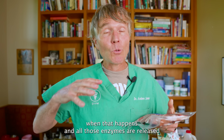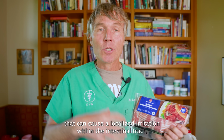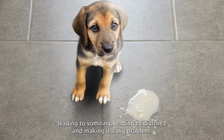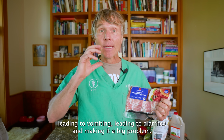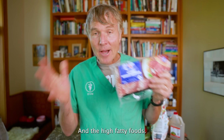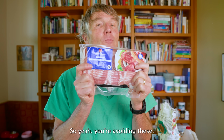But secondarily, when that happens and all those enzymes are released, that can cause a localized irritation within the intestinal tract, leading to vomiting, leading to diarrhea, and making it a big problem when we have a dog that has underlying intestinal disease. And the high fatty foods, they're way up on the list. So yeah, you're avoiding these.